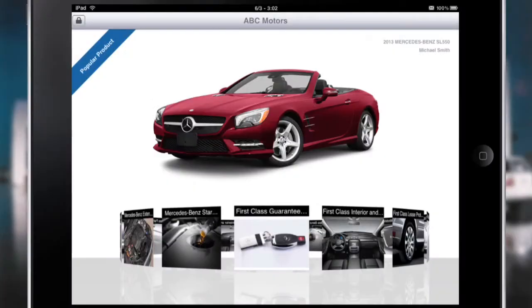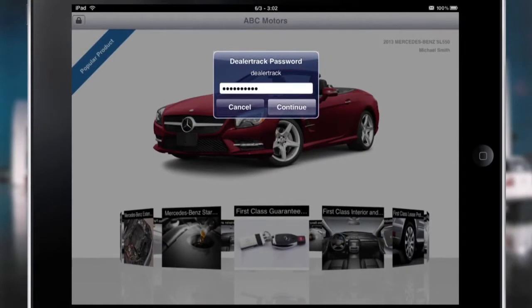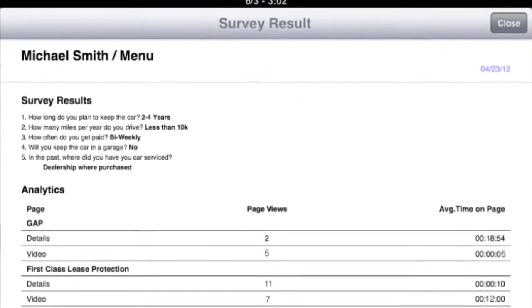When the customer completes the survey and tour experience and returns the iPad, the F&I manager taps the lock in the upper left-hand corner to secure the data gathered. He is prompted to enter his Dealertrack login credentials and can begin selling. If a survey was submitted, the results are automatically emailed to the F&I manager, or they can be viewed from the iPad by selecting Survey Results.